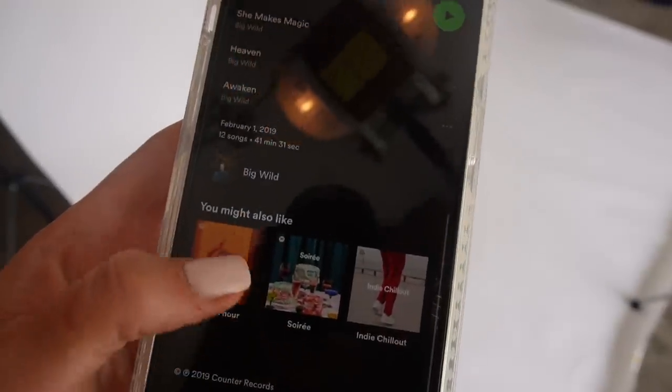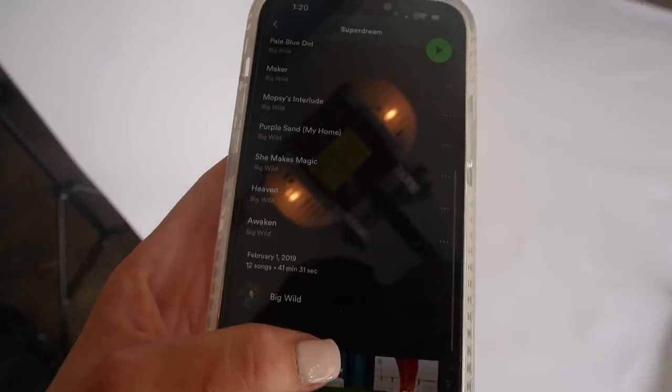I really like listening to Big Wild or Big Wild Radio whenever I'm doing photo shoots, or at least that's what I've been doing lately. It just gets me pumped up.